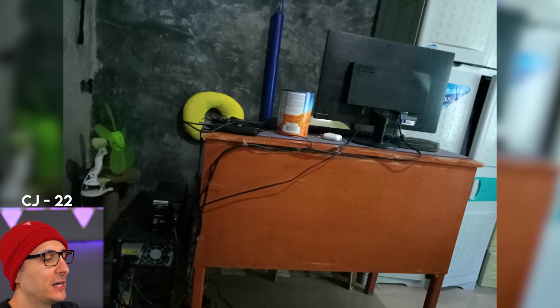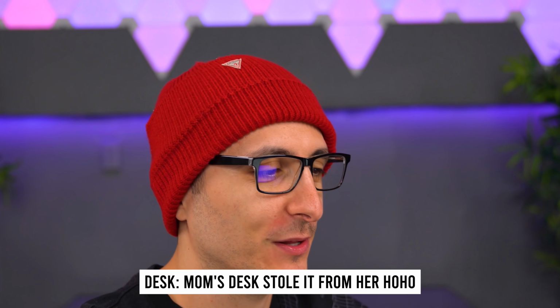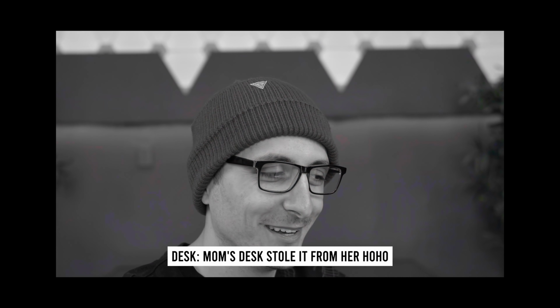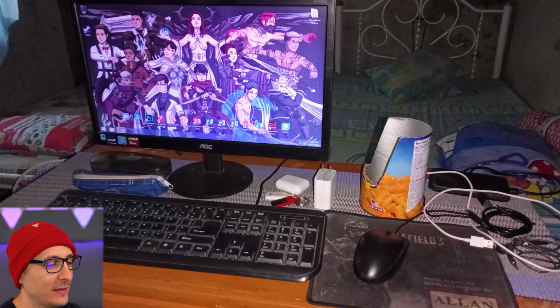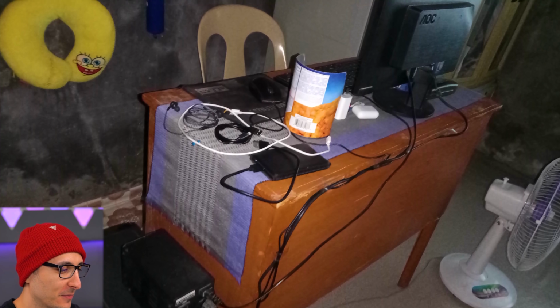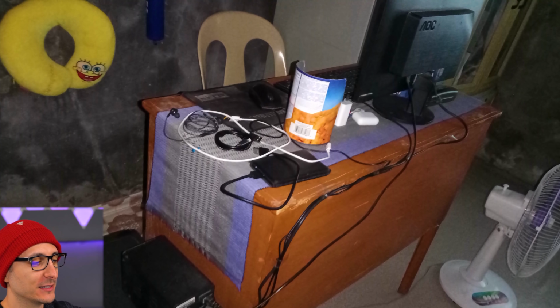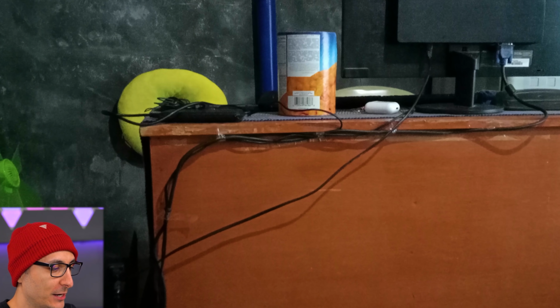This next setup makes CJ look like an underpaid receptionist at a paper company. He wrote that he stole his mom's desk from her ho-ho. What does that mean? And should I be concerned? Could it be your stepmom we're talking about here, possibly? The setup is even facing the beds. I'm not really sure what type of setup this really is, but it's giving me really creepy vibes. I feel like it would have made more sense putting this against the wall behind you, but it's nice to see that you put an effort in cable management at least.